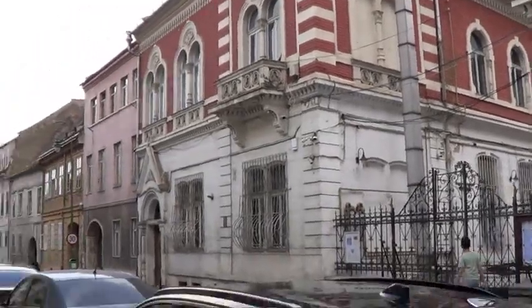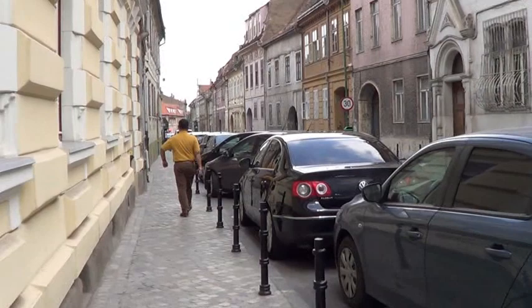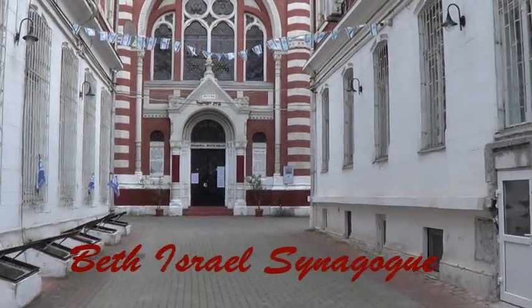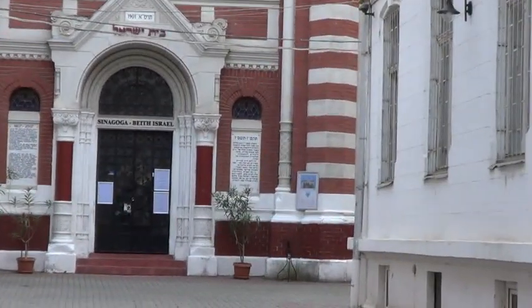The red and white building is the Beth Israel Synagogue. It is the center of the Jewish community in Brasov. It was partly destroyed during the Second World War, but it was restored again.